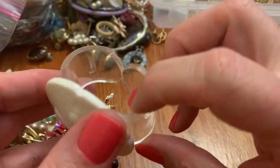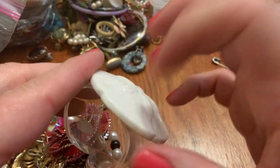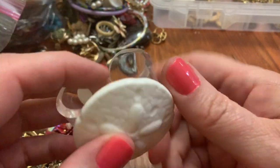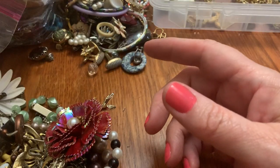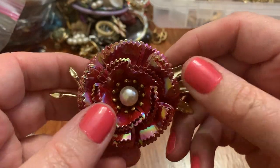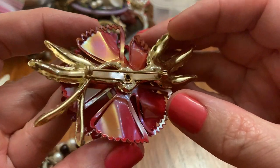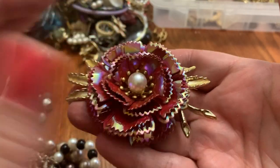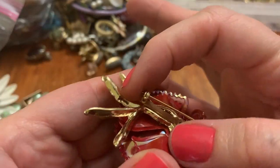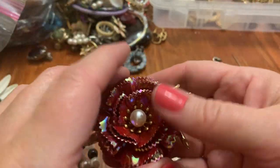This is, I'm going to say, napkin ring. It's impossible for it to be a bracelet or anything, so it's a napkin ring. This is pretty. I like the Aurora Borealis or AB finish. Don't see any name. It's in good shape. Heavy as heck. Wow. It is heavy. Beautiful colors, though. I like the look.